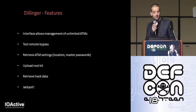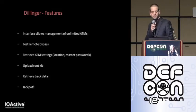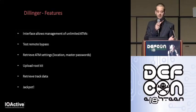Under this city, you can add each individual ATM that you found, with either its IP address or its phone number. Now, the heart of the tool, of course, is the authentication bypass, which is the stepping stone to doing anything useful, really. One feature in Dillinger is to be able to test the bypass in a way which confirms the vulnerability, but doesn't actually modify the remote system or leave any trace.